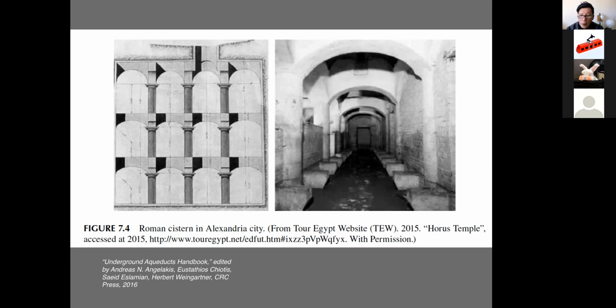called Horus, where you see a structure that looks like a typical building, but it was not the interior of a building built for human occupation. It was used to hold water underground. Reservoir would be a good word to use here, to supply water to the cities.